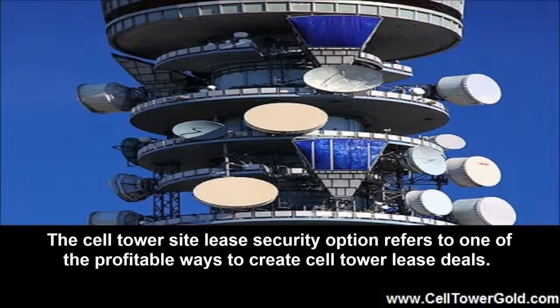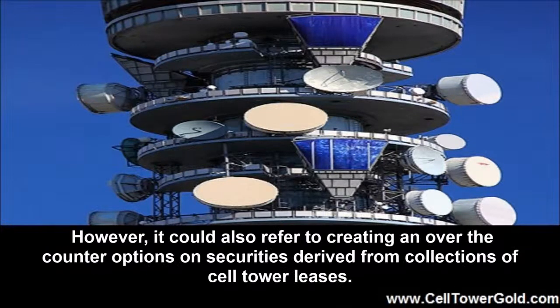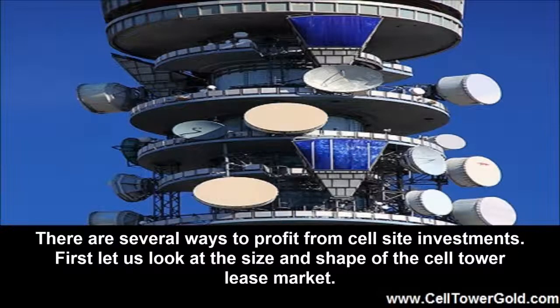The cell tower site lease security option refers to one of the profitable ways to create cell tower lease deals. However, it could also refer to creating over-the-counter options on securities derived from collections of cell tower leases. There are several ways to profit from cell site investments. First, let us look at the size and shape of the cell tower lease market.